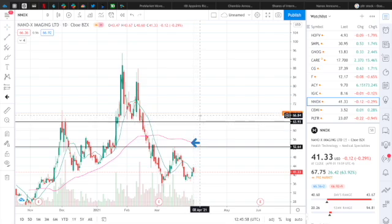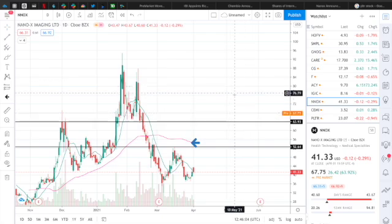And then on the upside, well, I'm not even going to try and guess what's on the upside. We're opening up just below 68. So pay attention to 70, right? 70 is a key psychological level. So 70, 75, 80. So pay attention to levels like that.